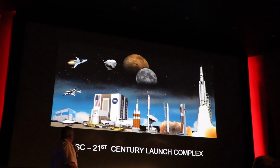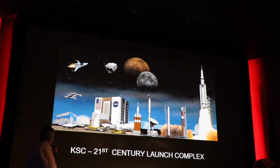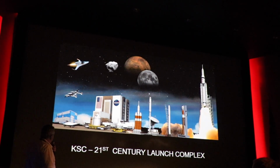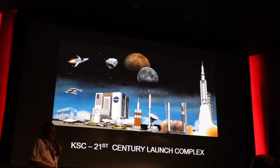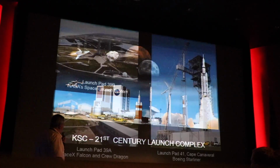But anyway, 21st Century Launch Complex, these are some of the vehicles that we have and will launch. Here, there are more of them all the time in different ones, different shapes, as you can see. And there's a lot of exciting things happening in space. Space tourism is going to be big. It's all coming. Some of it's actually coming here. So you'll learn about that on your tours.